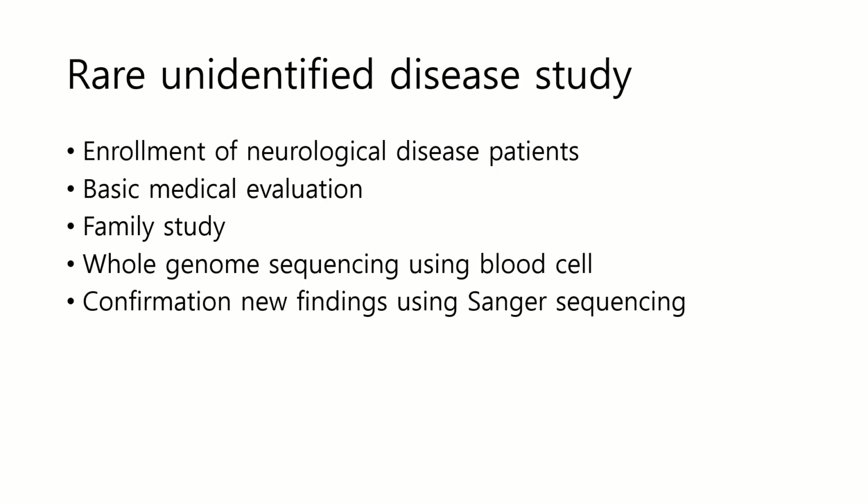This study was initiated by enrollment of urological disease patients in an outpatient clinic, and basic medical evaluation and the pedigree study were performed. Whole genome sequencing using blood cells was performed, targeting the patients and their family. And when we found new mutations, the confirmation was done using Sanger sequencing.